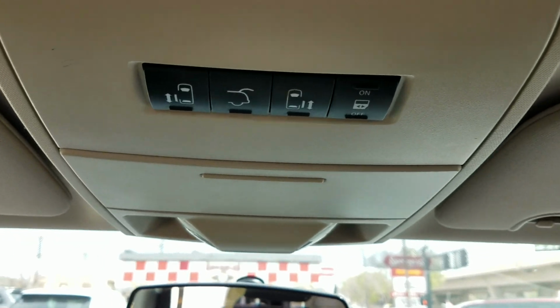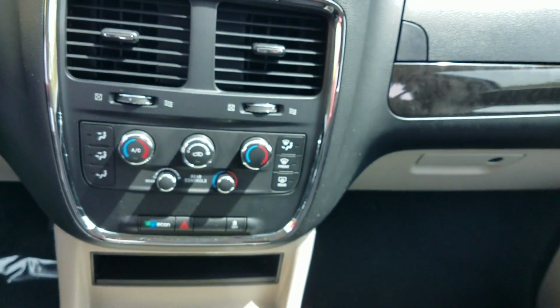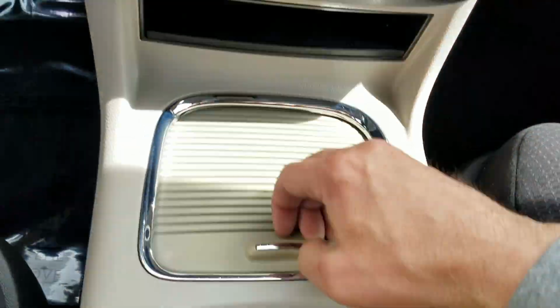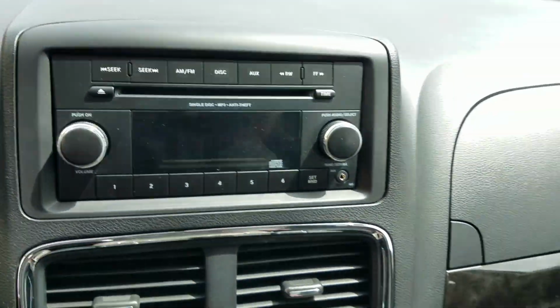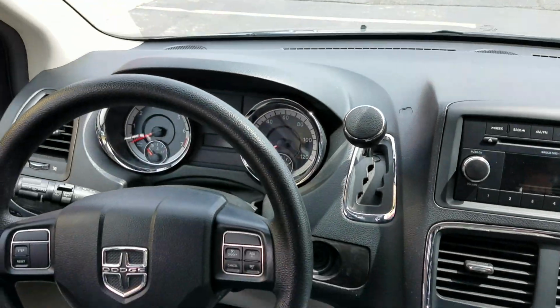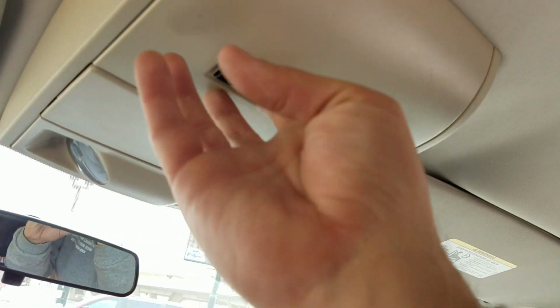Headliner's in great shape. You can operate all the power doors up there as well. Got the dual climate control, your rear air. Plenty of plugs for all your electronics. Put an auxiliary cord in there to the radio if you like. And the dash is in great shape, no cracks or holes in the dash. And I can shut all the doors up here. I'm going to shut the driver's side, the power door, and the rear hatch.